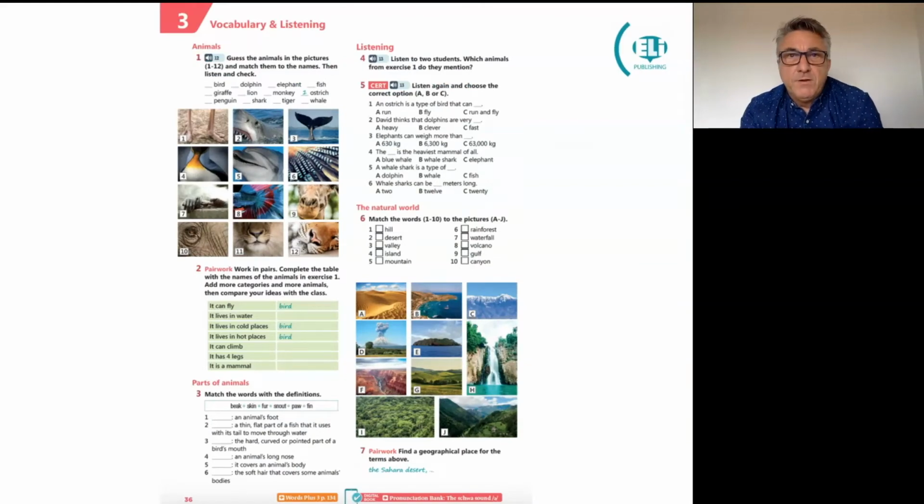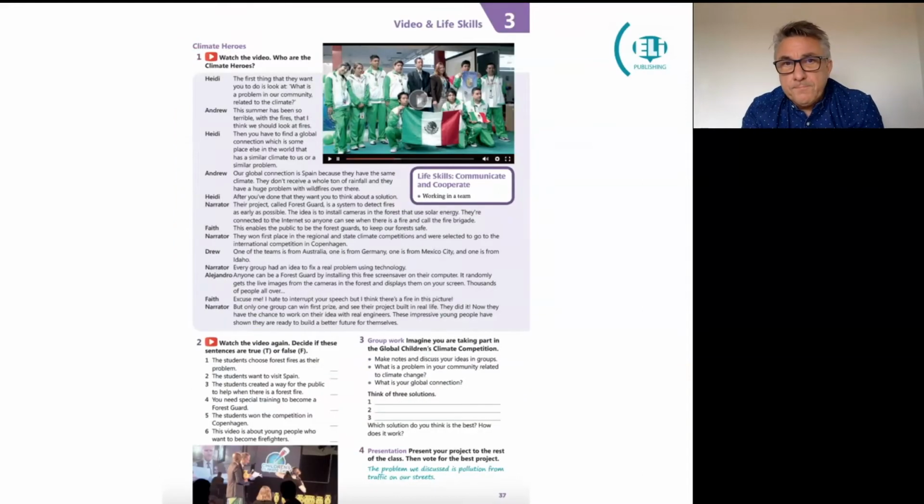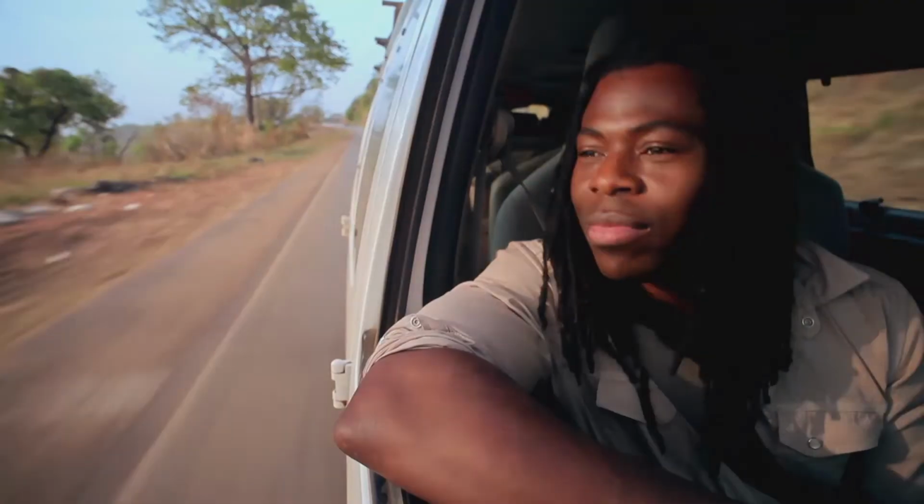Then in the unit, there is a vocabulary and listening section where they take the lexis further, build up their vocab, do some listening practice, and you'll see at the bottom it's linked to further aspects of vocabulary teaching, including pronunciation, at the back of the book. And there we have some of the video work which the students can do. They do video and life skills in these early levels and video and global skills. Let's take a quick look at one of the documentaries.